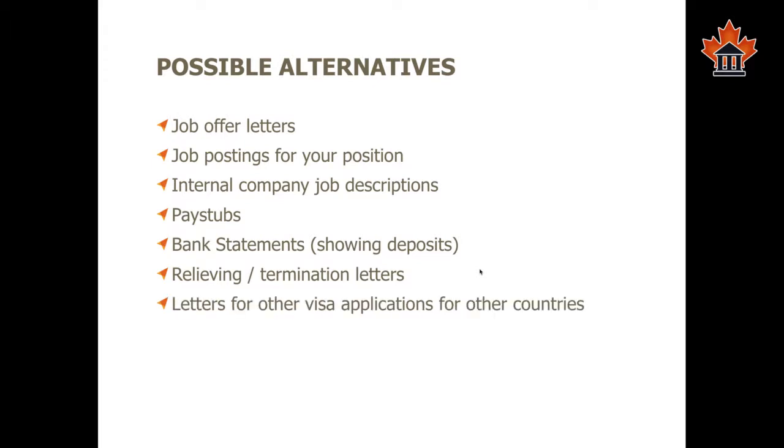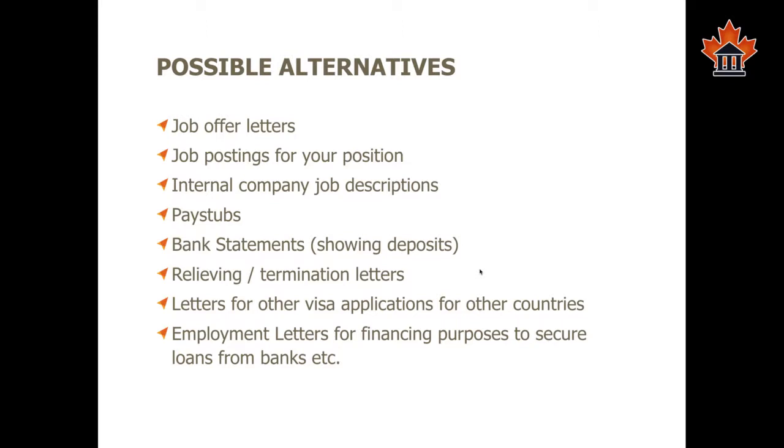What else do we have? Did you apply for a visa to another country for that company? If you're with a global company, sometimes they were required to explain your job in order to get a visa for another country. So maybe that's the case for you if you've worked for a global entity. Okay, did you get a letter because you were trying to secure a loan from a bank or for other finance purposes? The bank often will issue those letters to confirm your income, for example.